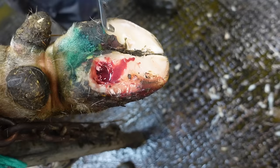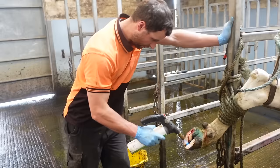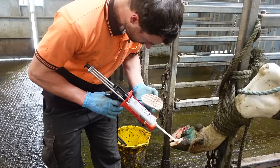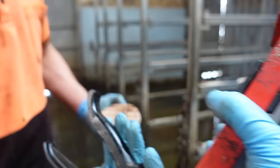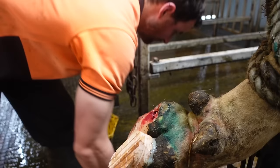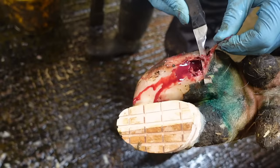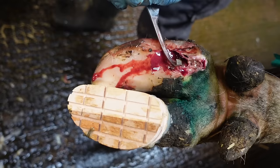Yeah. Let's get this block on. Thanks. That feels like it's going to stay on now. You just leave that now, don't you? Yeah, leave that for the next time. It seals it up. I know, I'm sorry. It's just going to get very sore.